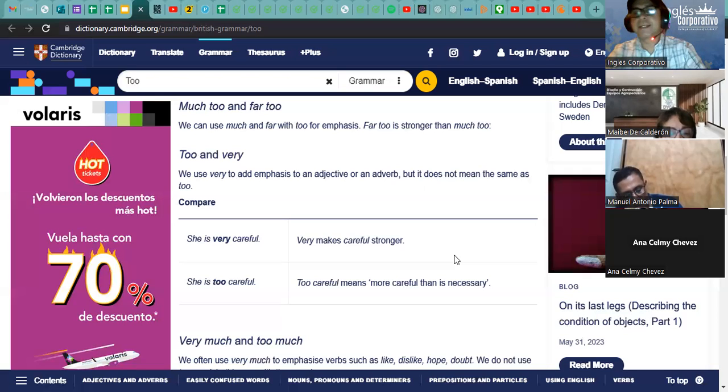Okay, so let's check. Please start. The first one, "much too" and "far too." There is too much noise in this bar. She was far too skinny to be attractive. My daughter is very intelligent. My husband is too disciplined. Disciplined. Okay. Very good. Perfect.